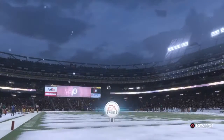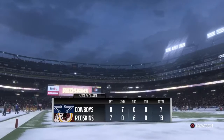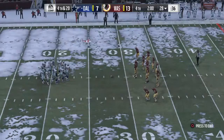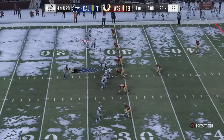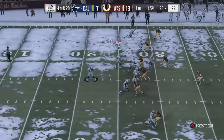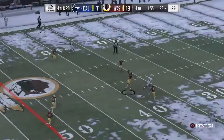So the Cowboys in possession of the football here as we get you reset. And let's see what they've come up with offensively after having time to talk it over. And how about this? 4th and long, and they're going to go for it. Got to try it here. He's back to throw. He's going to let it fly.